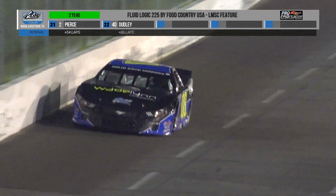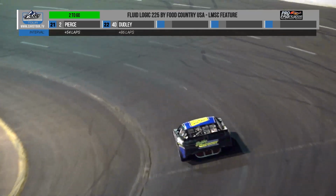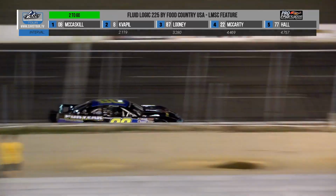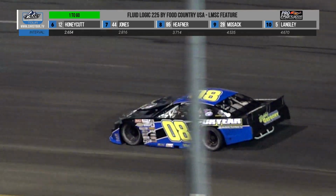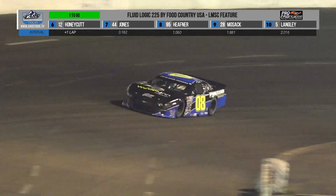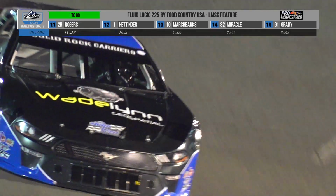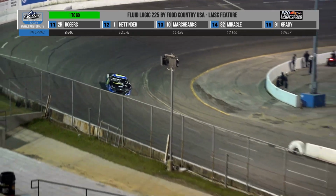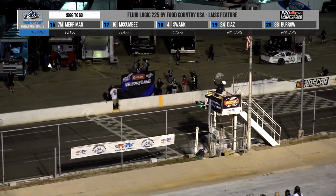It has been nearly a year since Deke McCaskill visited Victory Lane. It was a $10,000 win at his home racetrack at Wake County Speedway. Tonight, Deke McCaskill sees the white flag from Brandon Willard. He is one lap away from yet another Cars Late Model Stock Tour win. Into turns 3 and 4, and Deke McCaskill will emerge the winner of the Fluid Logic 225 presented by Boot Country USA for the Solid Rock Carriers Late Model Stock Tour.